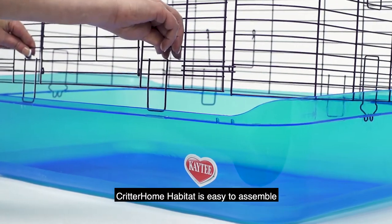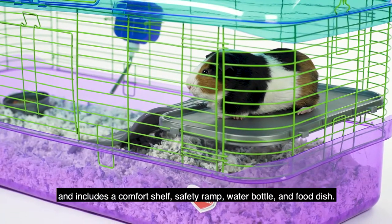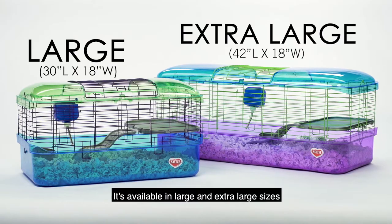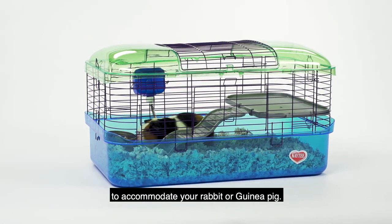CritterHome Habitat is easy to assemble, no tools required, and includes a comfort shelf, safety ramp, water bottle, and food dish. It's available in large and extra-large sizes to accommodate your rabbit or guinea pig.